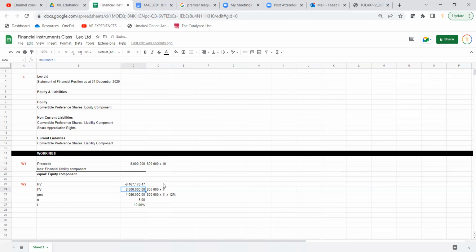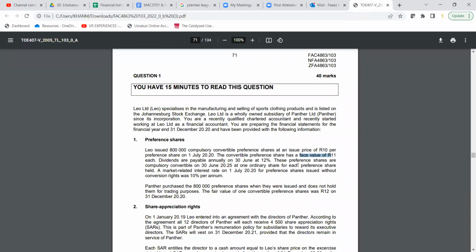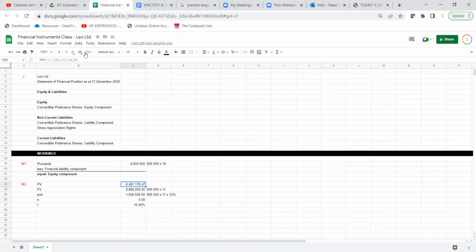Okay, let me just see, something's not right over here. Am I doing this right? Something's not right. So LTD is 800 times 10 Rand. Dividends are paid annually in arrears on 30th June. 11 Rand compulsory preference shares issued. The fair value of one convertible preference share, let me just see if I'm doing this right. That number doesn't seem right.